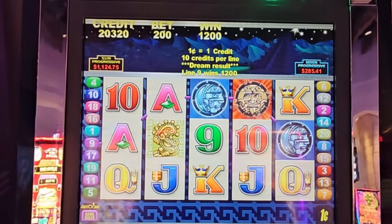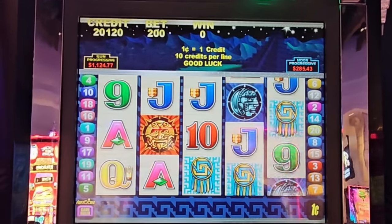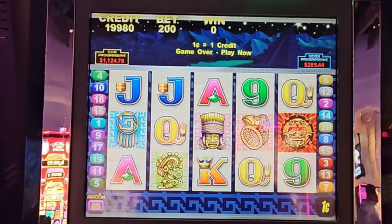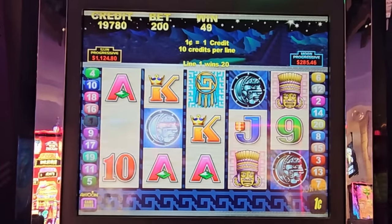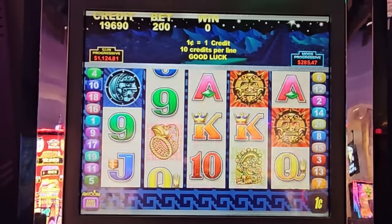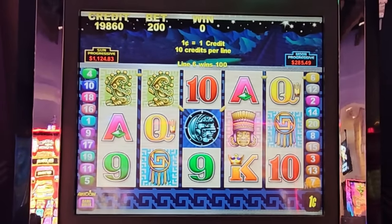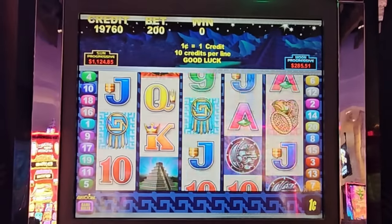$12. Okay. We're ahead $3. I quit. No, I'm kidding. I'm kidding. $10. We need more than that. 370. All right, we're hanging right around 200. Hanging in there.